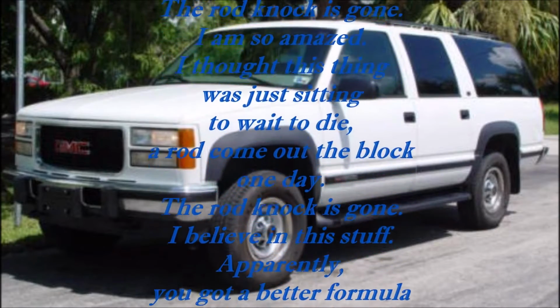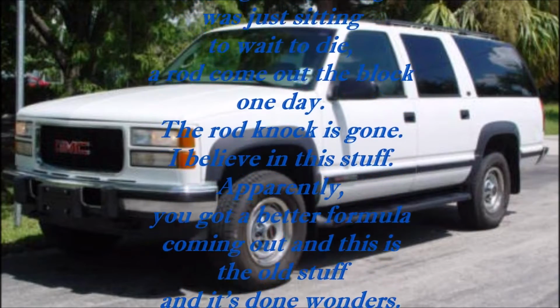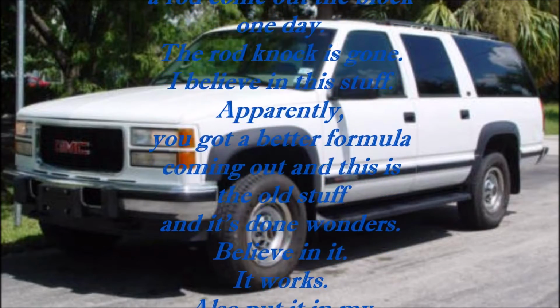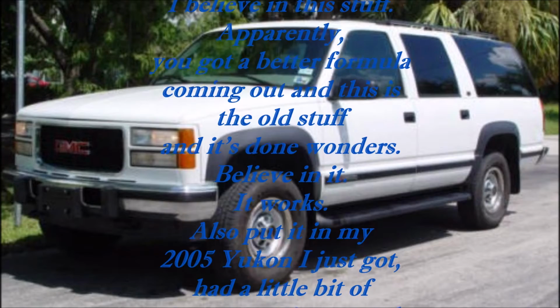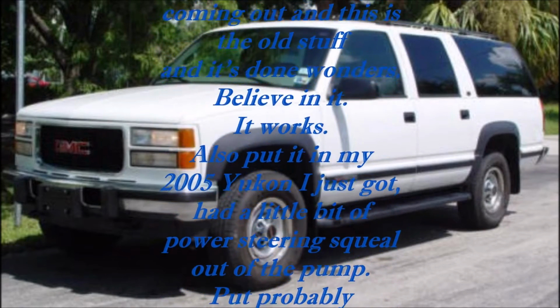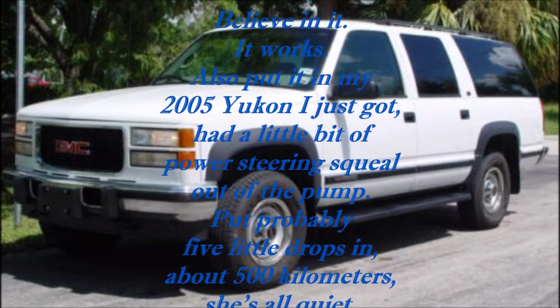Ron, the stuff works. The rod knock is gone. I am so amazed. I thought this thing was just sitting to wait to die, a rod come out the block one day. The rod knock is gone. I believe in this stuff. Apparently, you got a better formula coming out, and this is the old stuff, and it's done wonders. Believe in it. It works.